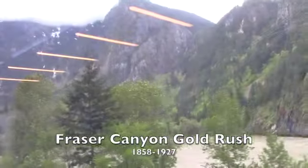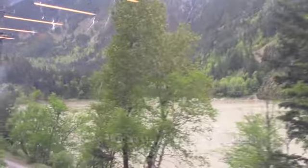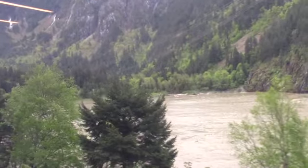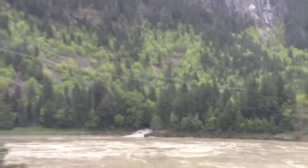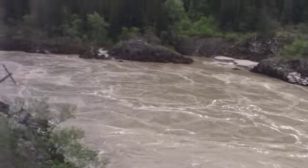We're in Yale. Gold Rush here. On this section of the canyon, it was short-lived. This is the Fraser River Canyon. Water is moving quite swiftly.